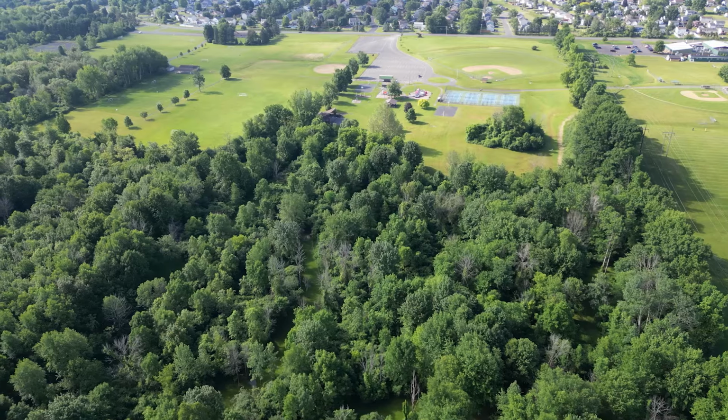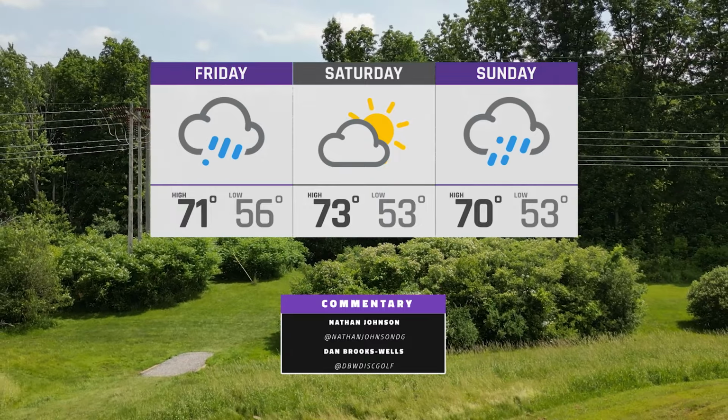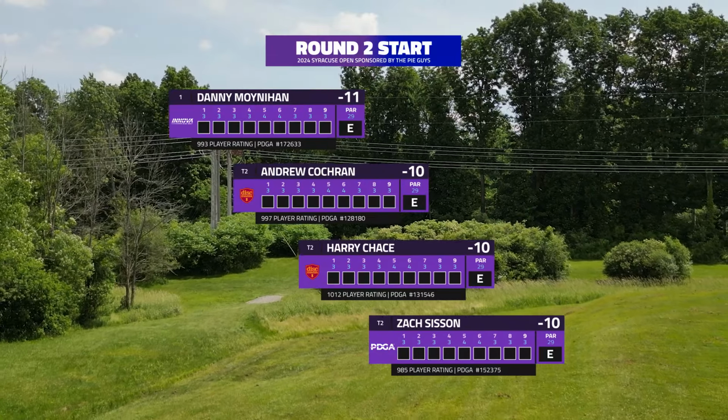How's it going, Dan? Doing really good, man. Excited to be out here and get to see these courses again. As you can see today, 73 and sunny. It's looking good. Have to keep an eye on the rain for tomorrow, but clear skies.